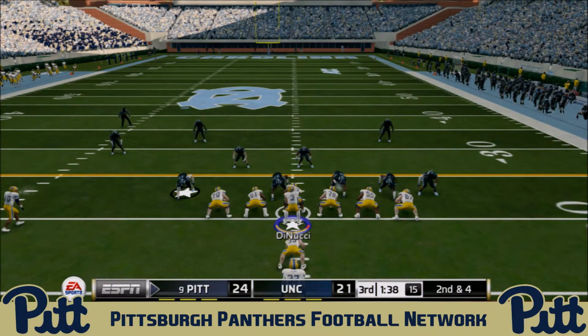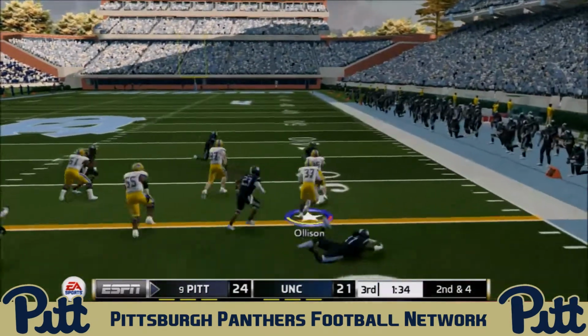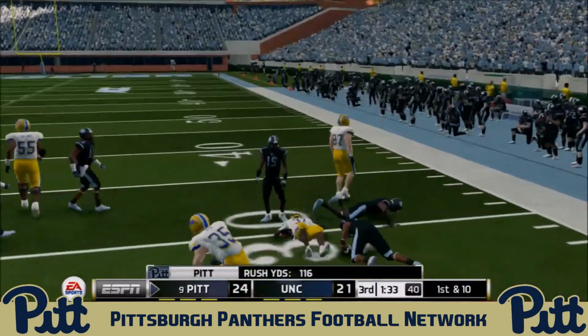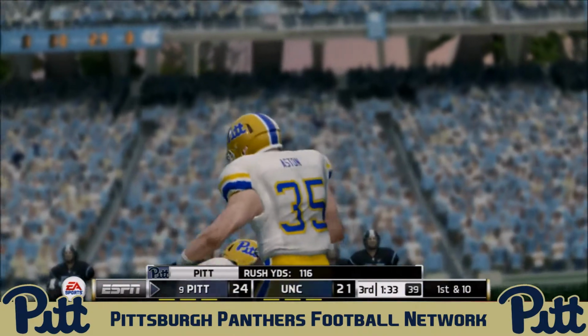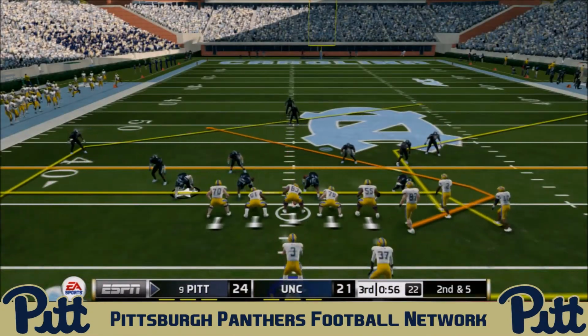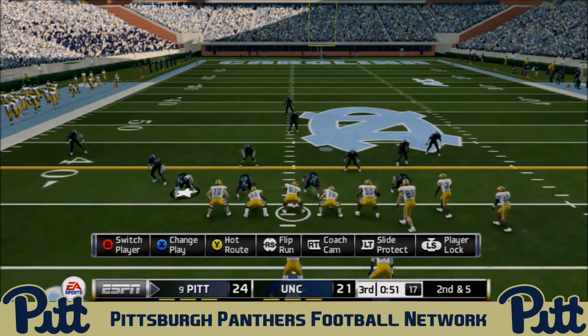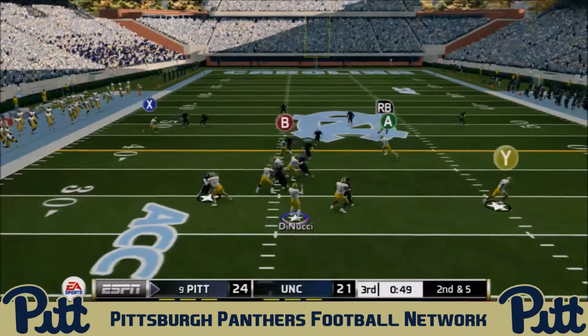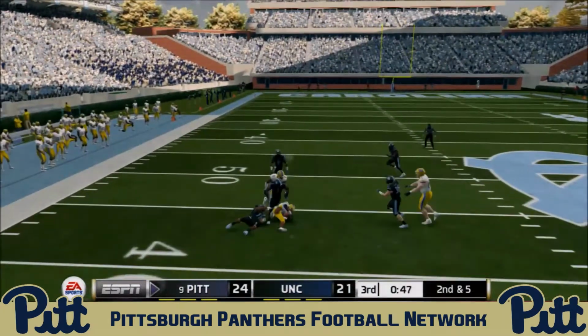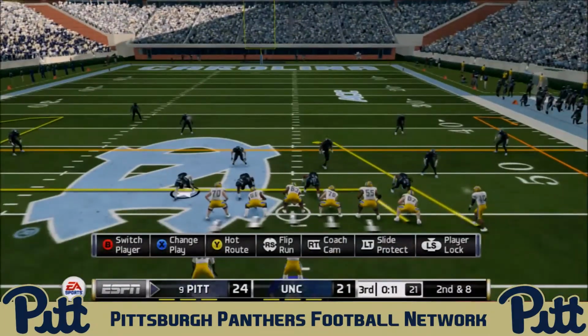2nd and 4 now. It's DiNucci in the I formation with a tight end to the right. He's going to hand off. It's Quadri Olesen. 2nd and 4. Big run from Olesen. Panthers up to 116 yards running on the day, and they pick up the first down. 2nd and 5 now. DiNucci in the shotgun. Tight formation off to his right-hand side with Olesen on the field. DiNucci drops back, looks to pass. He's got Quadri Henderson over the middle, and that's a first down. 9 yards to the junior wide receiver.